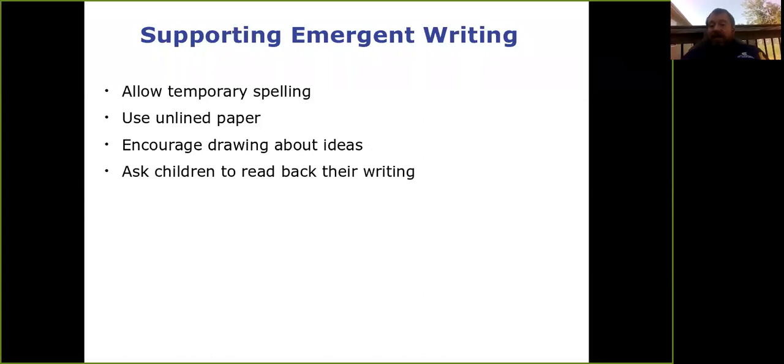Ask children to dictate their writing to you, and for writing that adults may not understand, for example, when a 2-year-old is just making scribble marks, it can be helpful for the adult to write that dictated story on the back of the paper so that we can read it back to the child later. What we're doing is demonstrating to them that writing has a purpose, that it's used to convey information from one person to another, that it's a meaningful task. And that's really an important part of emergent writing.